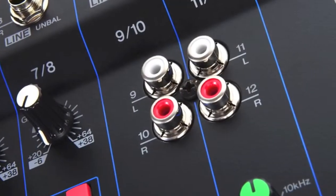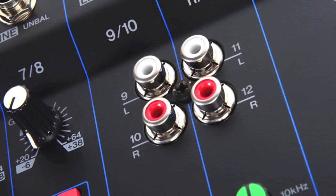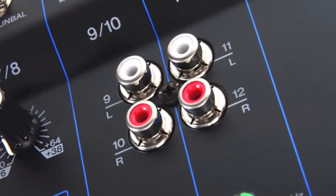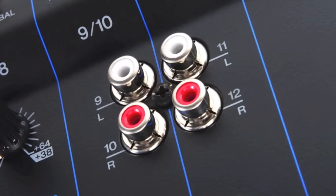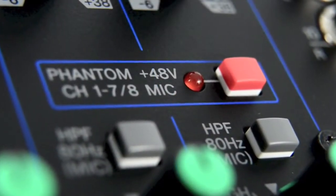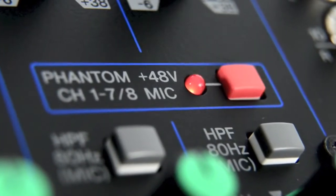Stereo line inputs are provided, allowing you to mix in external sources such as MP3 players, DJ gear, or stereo instruments like keyboards and drum machines. And phantom power means condenser microphones can be easily powered direct from the mixer.